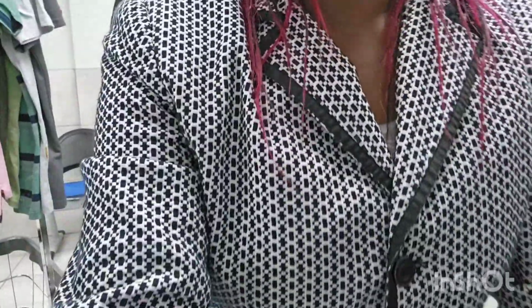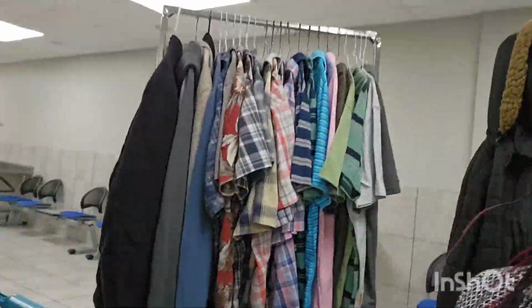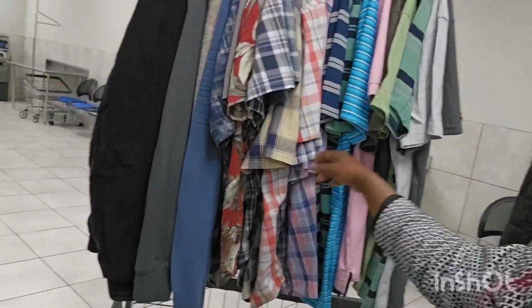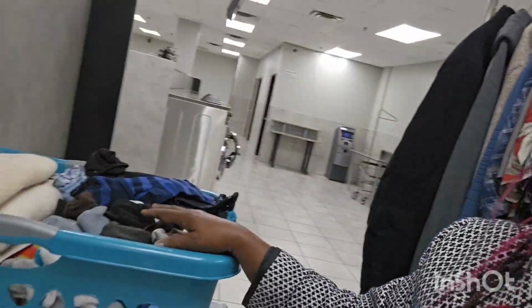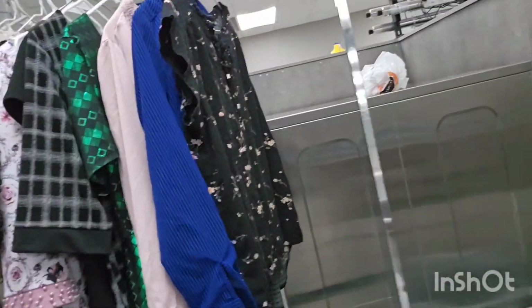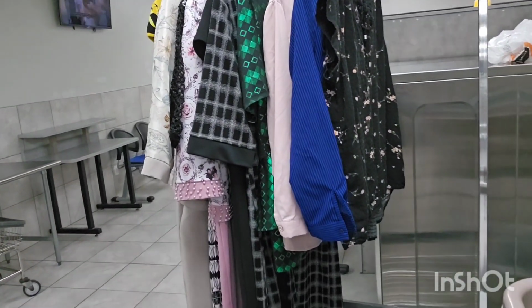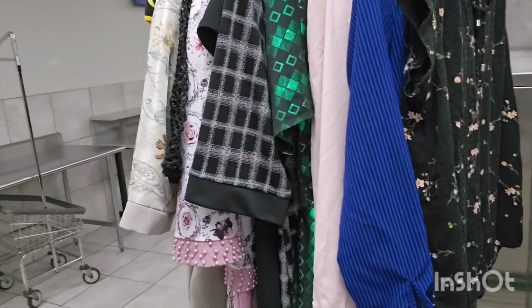Nice. I carry them there. Yeah. So again, one more go. These clothes here, I have to carry them on this bin and in this other bin here. There's also another lot of the clothes over there. Those are my clothes. I have to just carry them, all of them, in this bin.